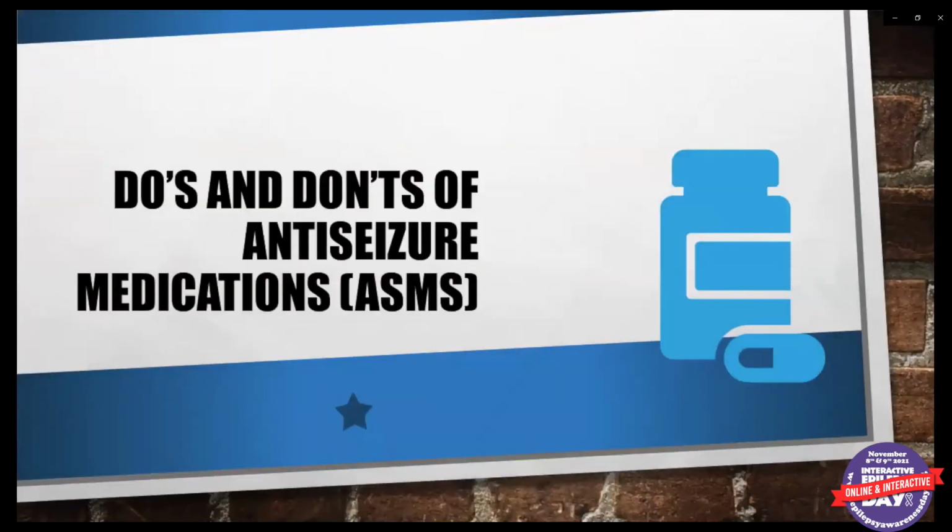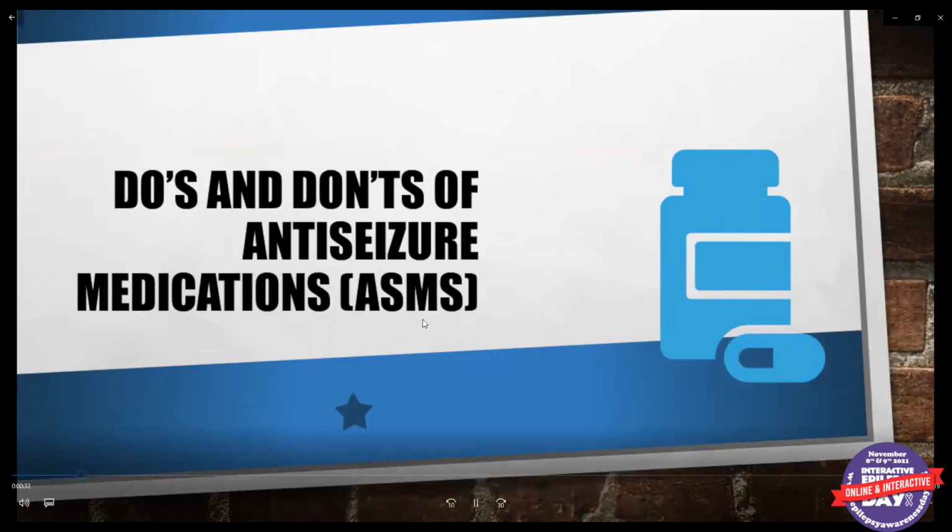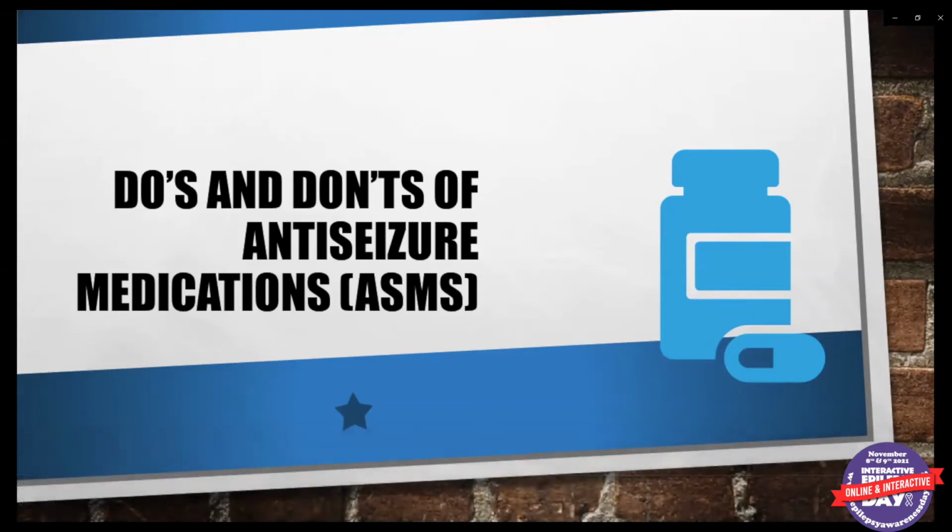The main mode of treatment for epilepsy are medications called anti-seizure medications, or ASMs. Currently, there are over 25 ASMs available, and many people with epilepsy may take 2 or more ASMs to control their seizures. Taking your medications correctly and on time is very critical for successful treatment. Because there are so many different medications out there with many different properties, I want to go over some important do's and don'ts of ASMs.